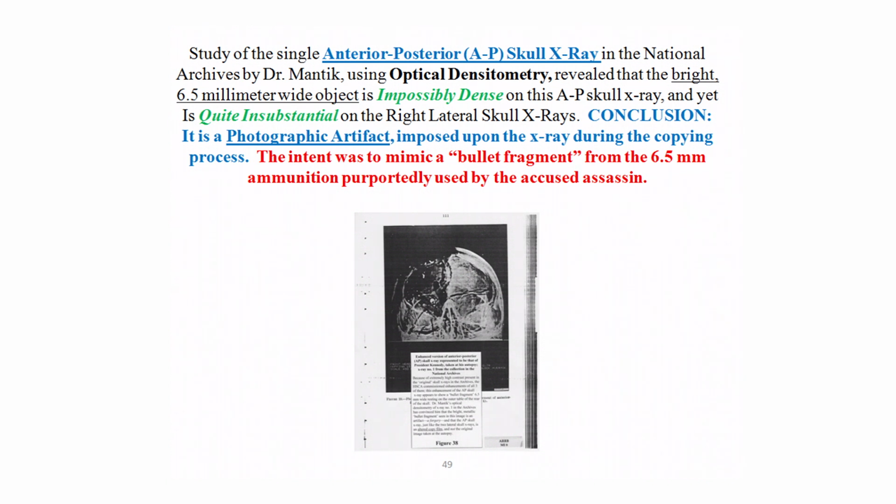You can't see the president's dental work in these X-rays. They've been removed by the House committee. But Dr. Mantik studied the optical density of the dental amalgams, the fillings. And this bright object is more dense than all of the fillings combined when they're seen end to end in this X-ray. That's a physical impossibility, since this same object, when seen on the lateral X-rays, is trivial and insignificant in size. So Dr. Mantik's conclusion is that this object is also the product of light blasting, of alteration. This is also a copy film. It's not an authentic X-ray. And this is done to incriminate the accused assassin.